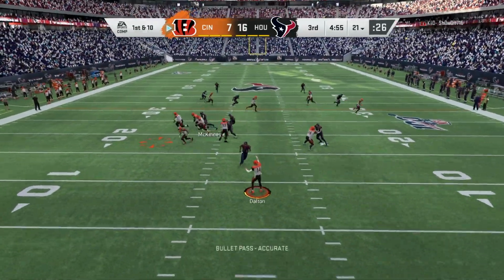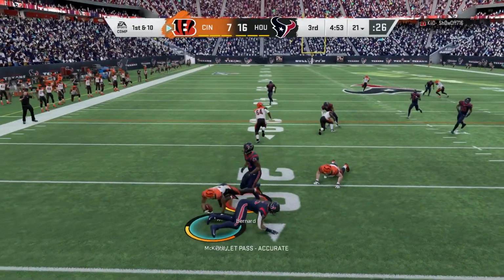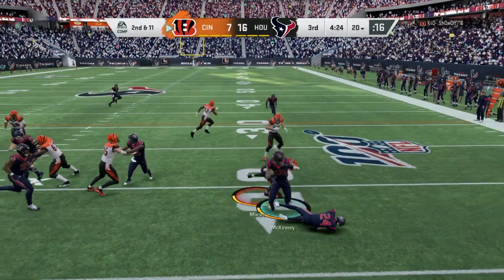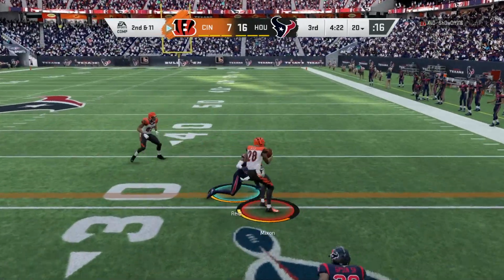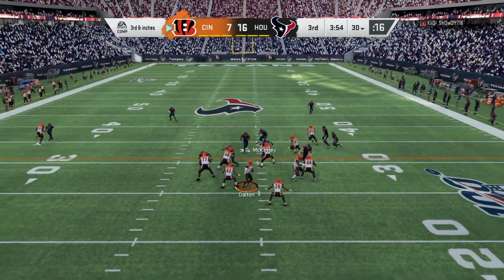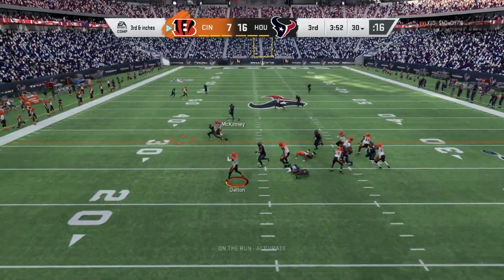To throw here, Dalton. On the screen, Bernard. Right back in this game. I'm going to follow right along with you because the spot they're in now is a credit to their defense. They've kept them in it. This offense in desperate need of a conversion as they come up on 3rd down.